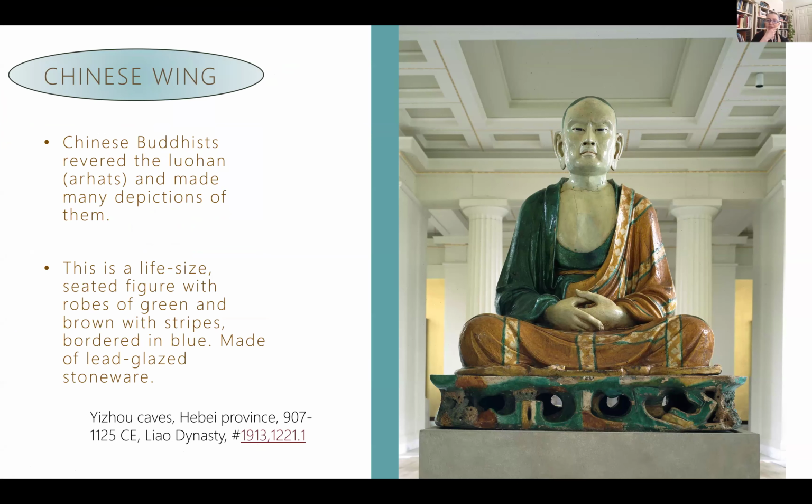So then we move on to the Chinese wing. When we walked into this floor of the British Museum, the South Asian wing is on the left-hand side, that long hallway that we looked at earlier. On the right-hand side, you have an identical long hallway going in the other direction, and that is China. So the Chinese wing, again, is one of the largest aspects of the Asian collection. But much of it is secular in nature.